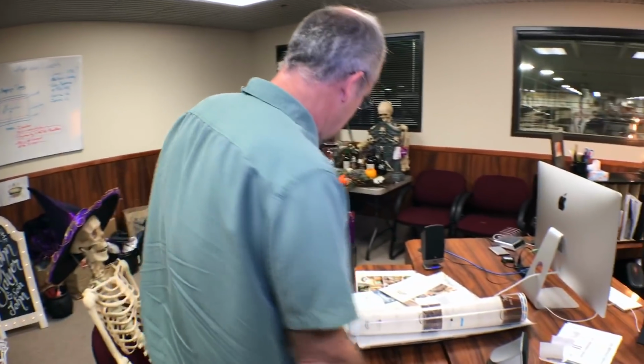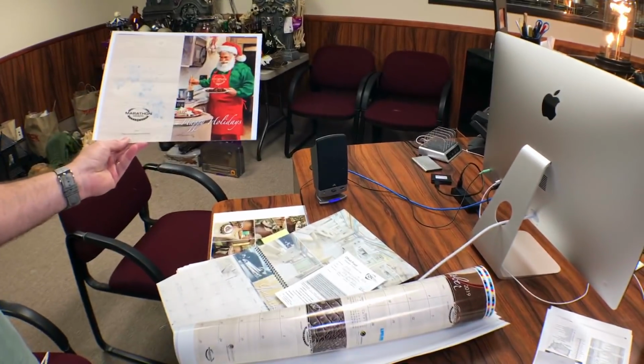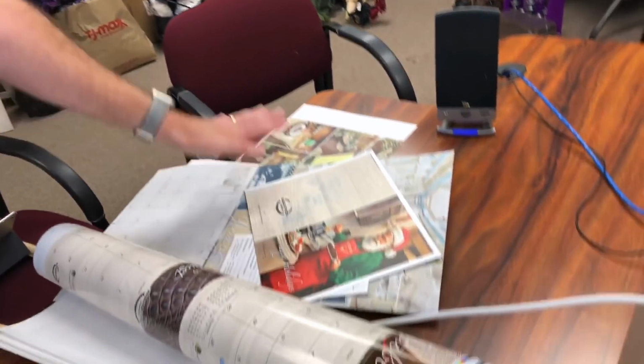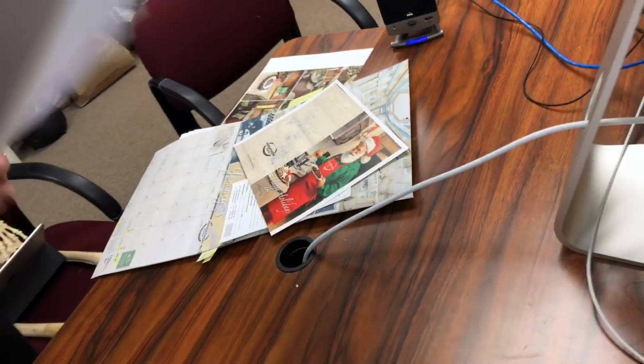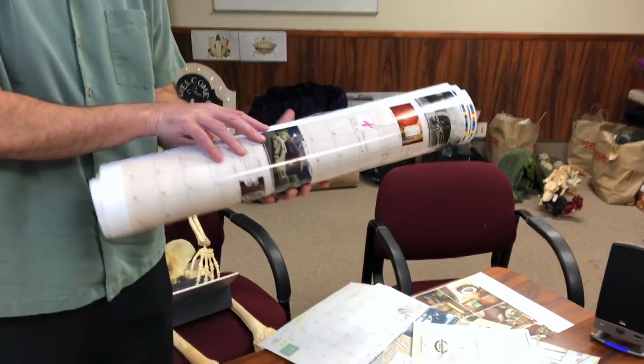This is a big one that we're working on. This year's Christmas card. Matter of fact, in just a few minutes, I'm heading off to the print shop to go press check some of these items. This is our calendar for this year. Mickey's been double checking it for me this morning.